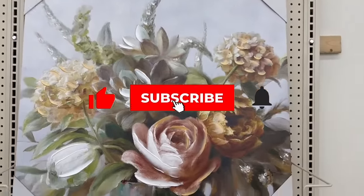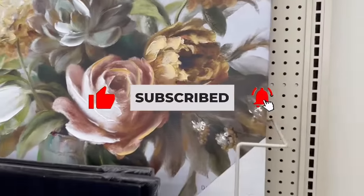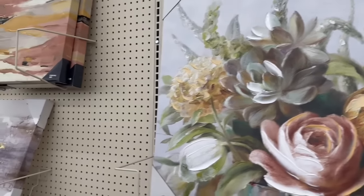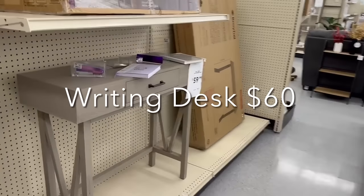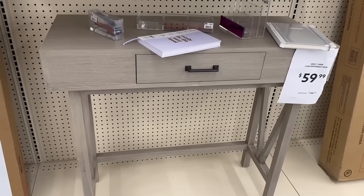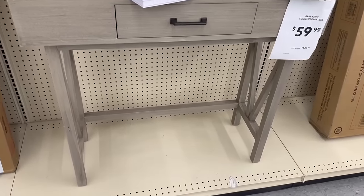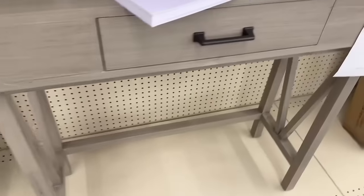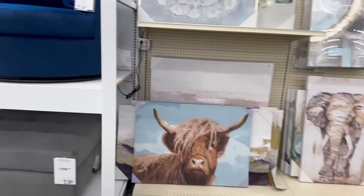We all know Big Lots has beautiful wall art, and this picture is gorgeous. Did not see the price, but it has to be under $30. This cute little writing desk is $60 with the drawer in the front, and the cute design on the leg is really cute. $60. Oh my goodness, guys, we can't beat this. Smooth little drawer, perfect for a small space.